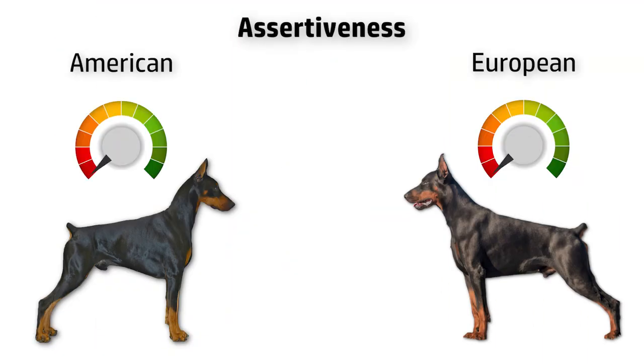And first off, we're gonna start with the all-important assertiveness. Now, owners who own both of these dogs were asked how assertive each dog was on a scale of 1 to 10, 1 being very shy and 10 being very assertive. And the results were, the American came in at 6.1 and the European at a whopping 7.7. Look, we've always heard the European was more assertive, but guys, that's a big difference.